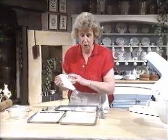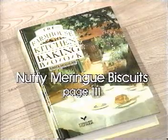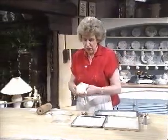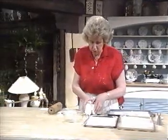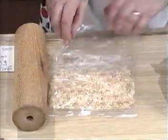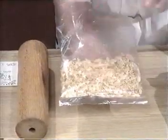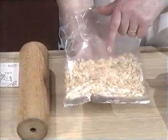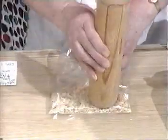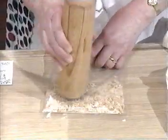And now I'm going to go on to the nutty meringue biscuits that I often make when I do meringues. You get an awful lot out of a big quantity. But first of all, let me show you the nuts that I'm using. There are 4 ounces of flaked almonds. Here they are. I've had them under the grill in a tray until they're golden, not burned, just golden. Put them in a plastic bag, a good strong bag, and then give them a good old hammer. And this is all I'm doing, is breaking them down until they're quite small.